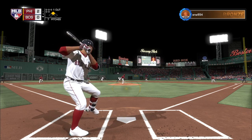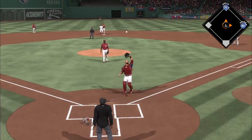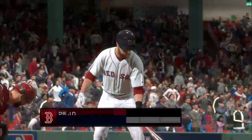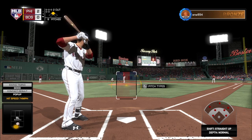Good lead there at second. Here's the pitch. Here's a swing and a high pop-up. Rupp waits on it. Makes the play, and there are two gone now. At the plate, J.D. Martinez. First opportunity for him here with the leadoff man still standing at second.